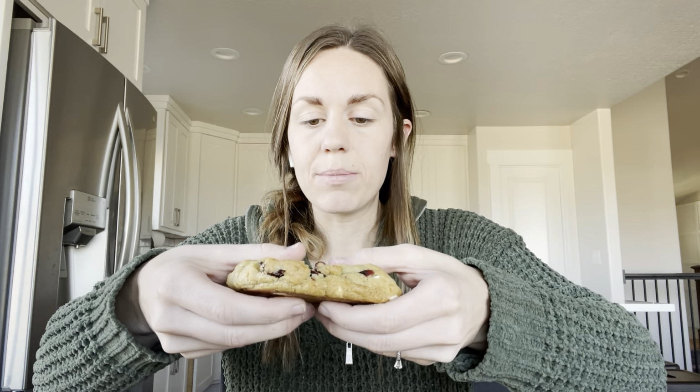There should be some sea salt on there. Mine doesn't have any sea salt though. That's okay. All right, let's go with this cranberry white chip first.